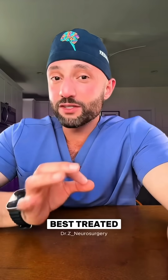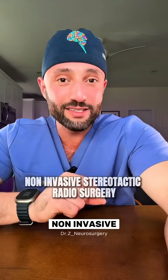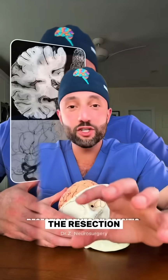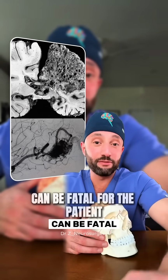Now, some AVMs are best treated with an open surgical approach, whereas others are best treated with a non-invasive stereotactic radiosurgical approach. Removing an arteriovenous malformation from the brain is a lot like defusing a bomb, because the resection relies on a specific set of steps that must be done in order, otherwise it can be fatal for the patient.